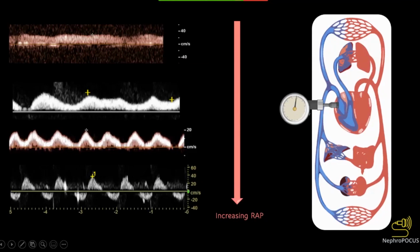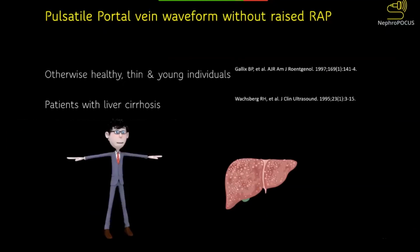And here, as the RAP increases further, you can see there is a to-and-fro pattern. That means there is flow reversal during systole. So this is diastole, this is systole, this is diastole, this is systole. So it becomes to-and-fro, almost similar to that of the hepatic vein. It's just that the systolic reversal is above the baseline when it comes to the hepatic vein and below the baseline in the context of the portal vein.